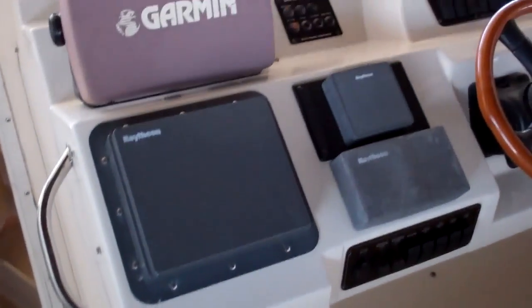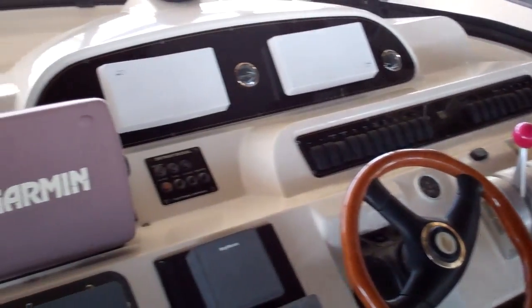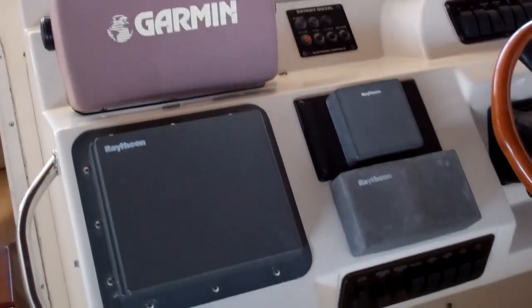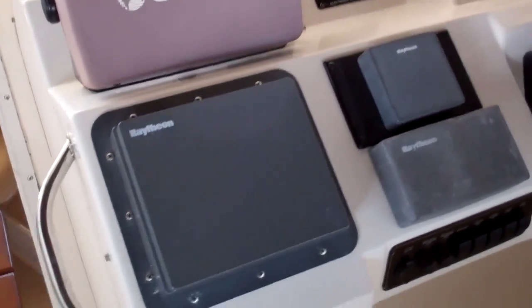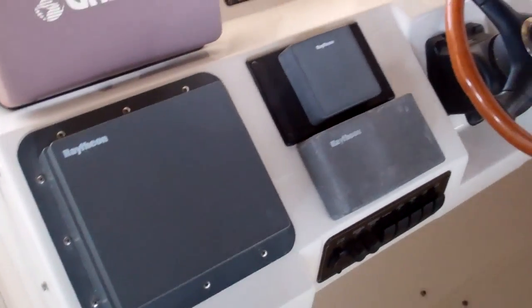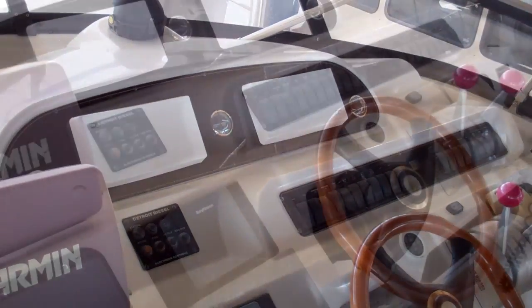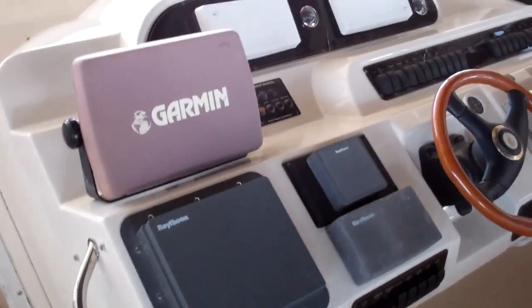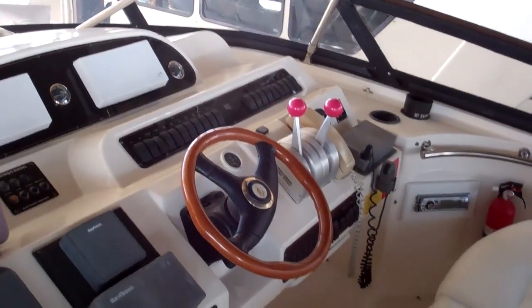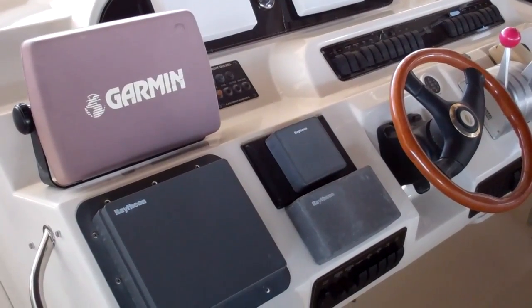And matching the interior helm, you're outfitted here with all the electronics and systems you need to run this boat. You have Garmin chart plotter, Raytheon autopilot, Raytheon radar, Raytheon Tridata, your Detroit diesel indicators, and I think it is safe to say that you have all the equipment at either helm you need to run this boat safely and efficiently.